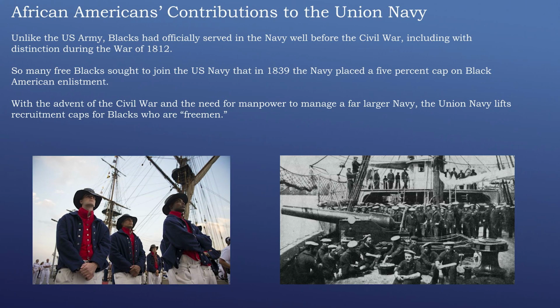So the fact that there are black sailors aboard the Constellation allows me to segue to the next part of this talk, and that is the contributions of black sailors themselves. One of the unique features about the United States Navy, much different than the Army, was that from its very beginning, the Navy had black sailors. The regular U.S. Army had no black soldiers in it until the Civil War. But well before the Civil War, there were quite a number of black sailors in the U.S. Navy, and they particularly served with distinction during the War of 1812.